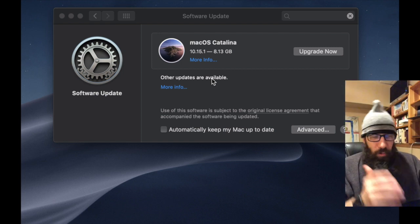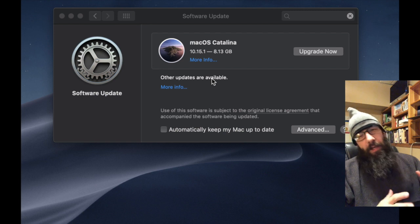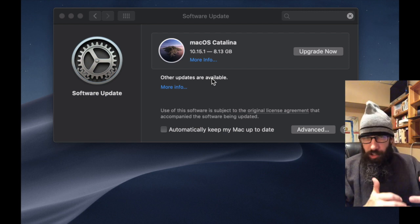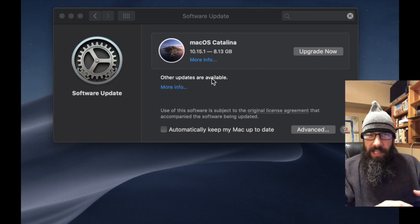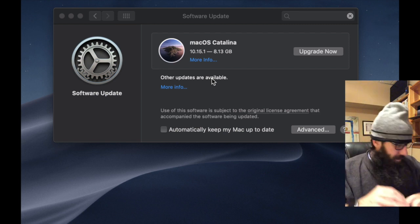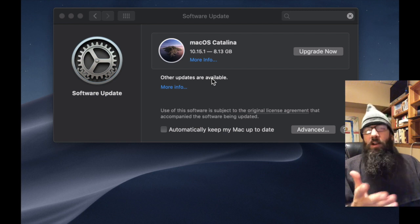Alright guys, so I know you really want to click that upgrade now button to get your macOS Catalina, but are you for sure that you're prepared to do this? A lot has changed. Apple has changed the security within macOS. It's no longer allowing 32-bit apps. They're talking about notarization. They're talking about code-signed apps and packages, and what does all this mean?